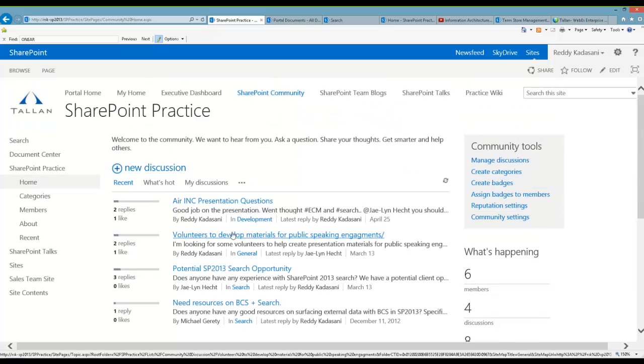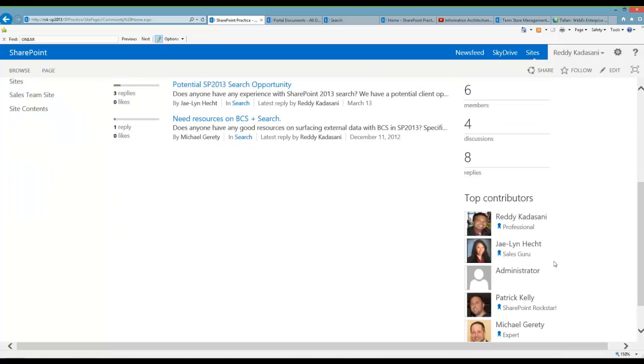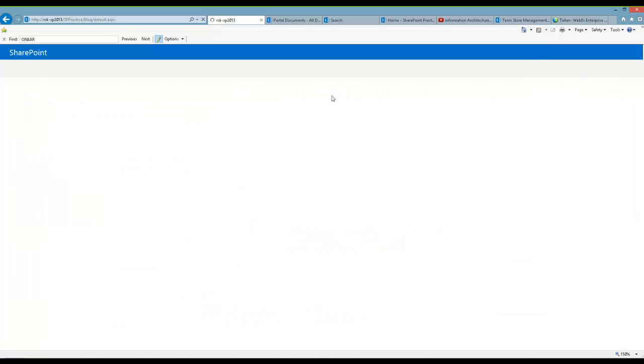And we can communicate here. It also makes it fun a little bit because you can then attach badges and create categories. So for instance, I have a badge for Michael, who's an expert, a badge for Jay Lynn, who's a sales guru, and so on and so forth. So it makes it a little bit more fun in the organization than a typical intranet that people think about, which is organized by departments and business units and is much more strictly governed.